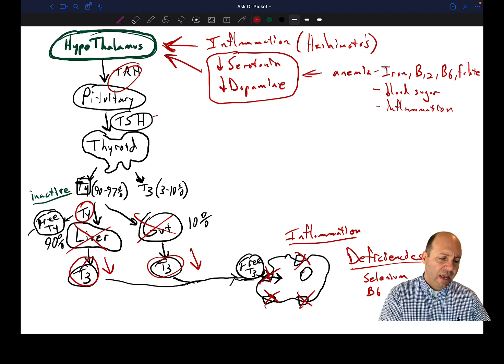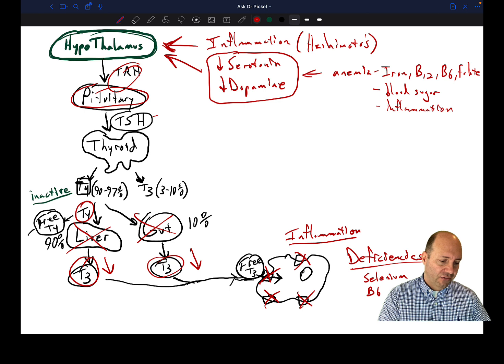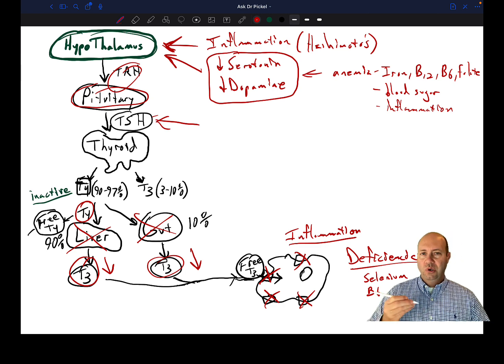All right, and then we get down here a little lower. Now, some people may have an issue with the pituitary. It's not very common. Sometimes if you have a pituitary tumor, you may get some imaging to find out on that, to rule that out. Now, here's the other thing too. Why would my TSH be really low also? Or why would my TSH fluctuate?